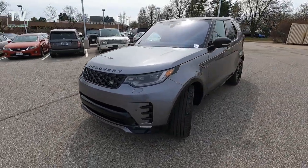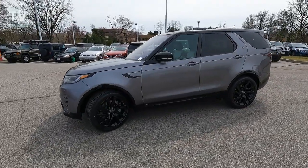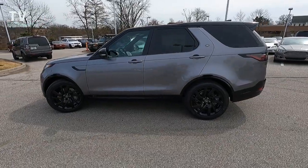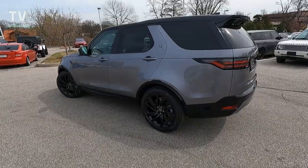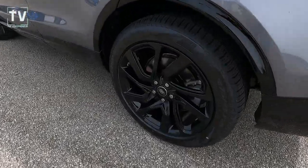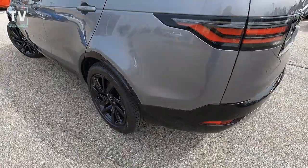It's featured in Eiger gray exterior with a gloss black roof, and the interior is a two-tone light oyster and ebony interior that really pops. This example is offered by Land Rover of St. Louis with a sticker price of $64,275. Here we get a nice tight shot of the 21-inch style 5025 5-spoke gloss black wheels.